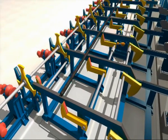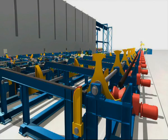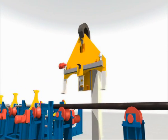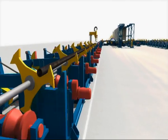After the hydraulic test, all pipes are individually identified by marking them in the appropriate station with the lot number clearly shown, in such a way that there is no margin for errors in the operations that will be carried out in the successive finishing lines.